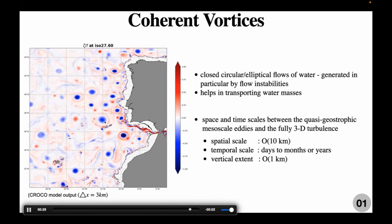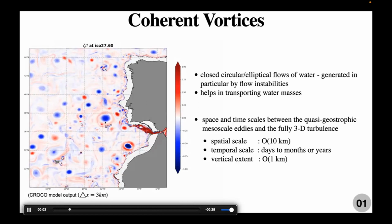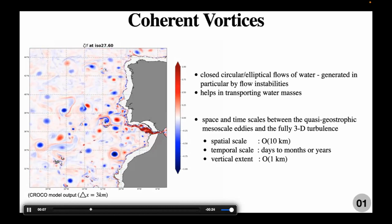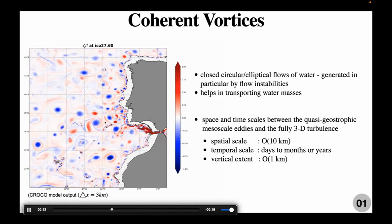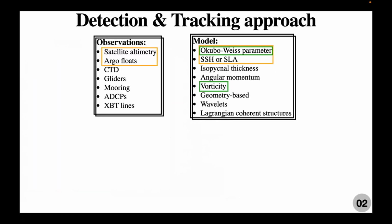And the scale that I'm using lies between quasi-geostrophic mesoscale and 3D turbulence. The spatial scale is about 10 kilometers, and the temporal scale is from days to months, and I have seen it for years too. And the vertical extent goes to 1,000-meter depths, something like this. And to tell you about the various detection and tracking schemes, I'm not going further in depth into what has been done in terms of theoretical studies, but how the tracking and detection approaches have been conducted so far.